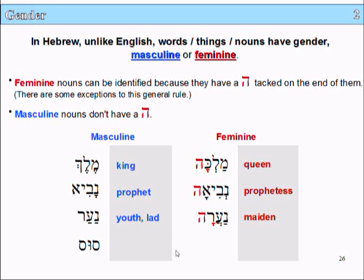The word for horse, Sus. We have a look at the female word, Susa, meaning a mare. It's just the word Sus with a hey at the end. So we can see the masculine word and the feminine word. And the only difference between them is that the feminine has a hey at the end.